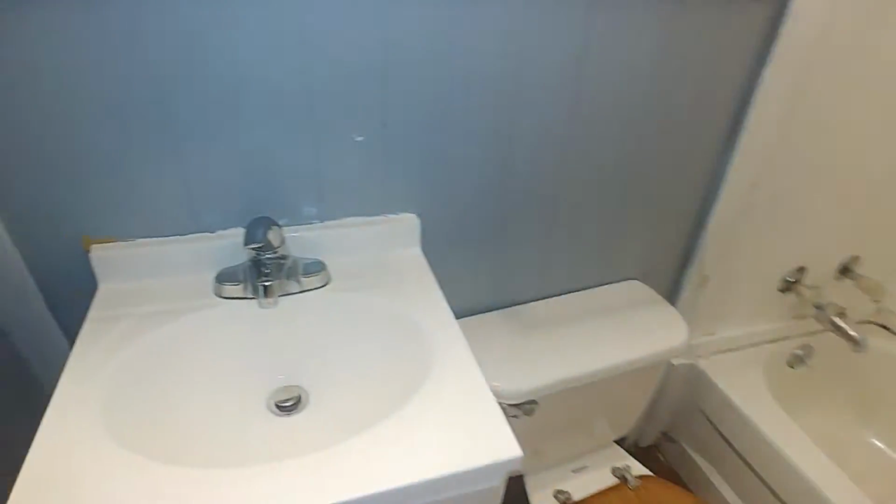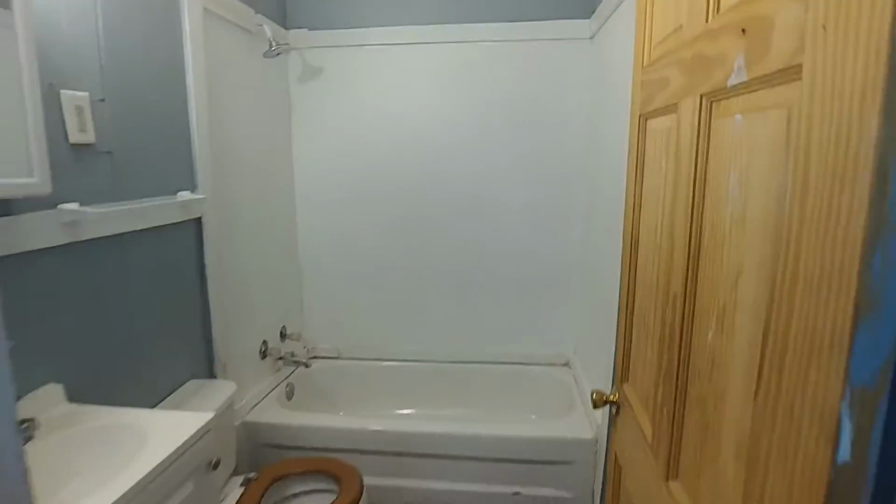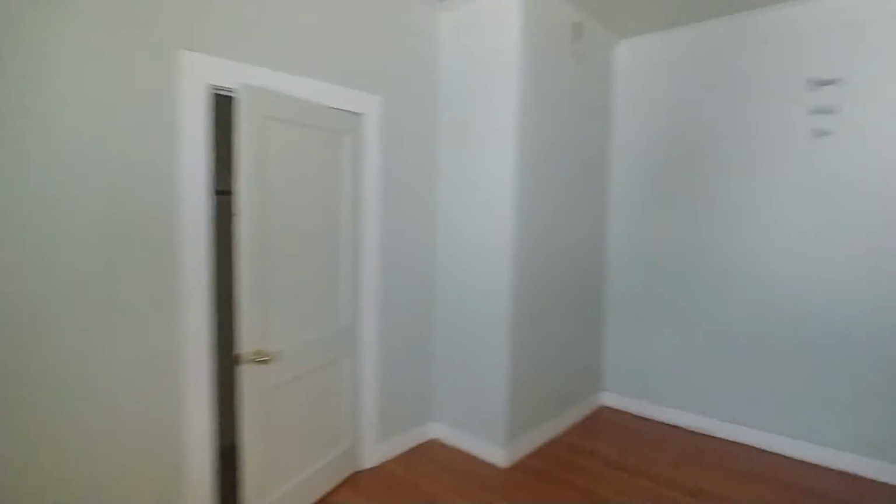And just across from bedroom one is our three-piece bath. So you got your tub, commode, and single sink. Just around the corner, we have our second bedroom. Closet's there. Door left.